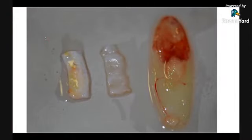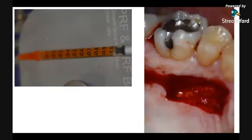So this is the technique that I want to show. The first one is the connective tissue graft. The second one is the epithelium. The third one is the PRF. And here's the serum from the PRF. Here's where we took a free gingival graft.